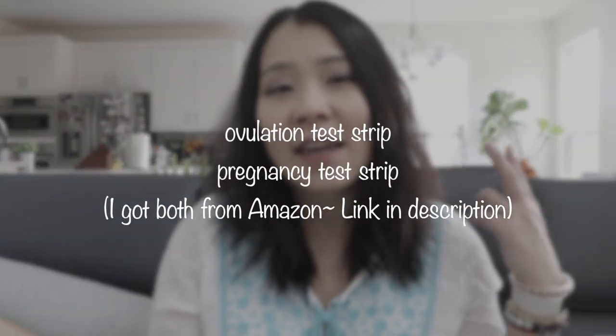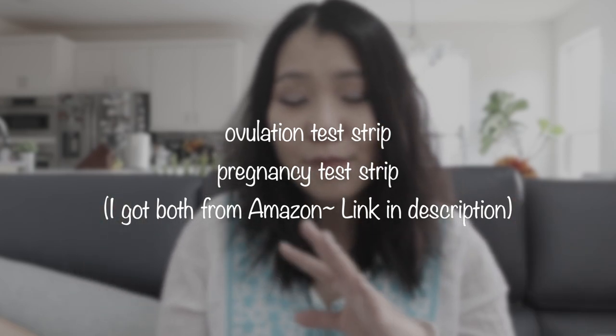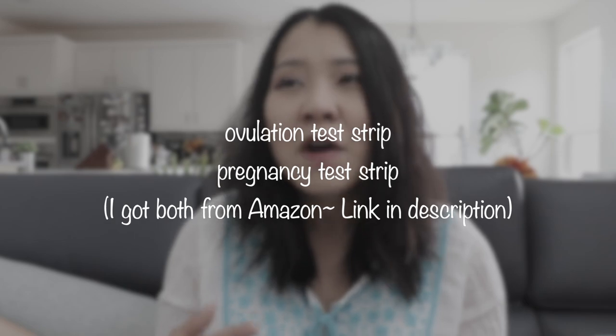I'm so happy to share with you my pregnancy journey, and hopefully my tips and tricks can help you out as well. Of course, when we were trying to conceive, the two most important things were the ovulation test strip and the pregnancy test strip. I bought both of them from Amazon, and since we were actively trying, it's just so expensive to get pregnancy tests from the drugstore. If you compare the price, the drugstore is actually more expensive than the grocery store.